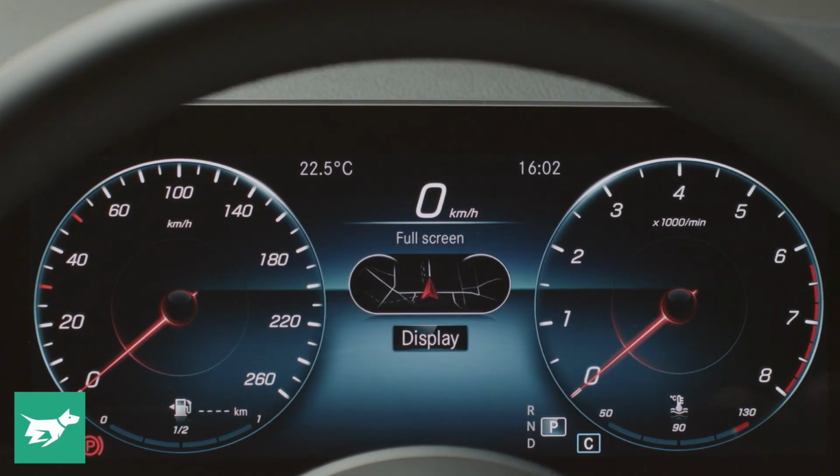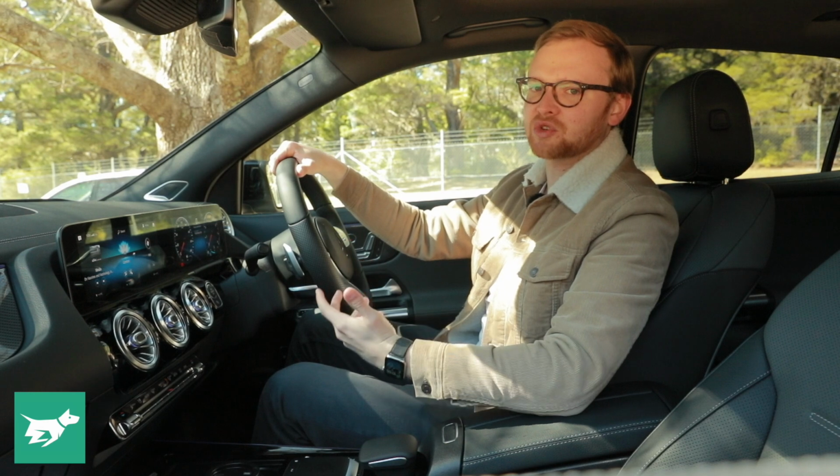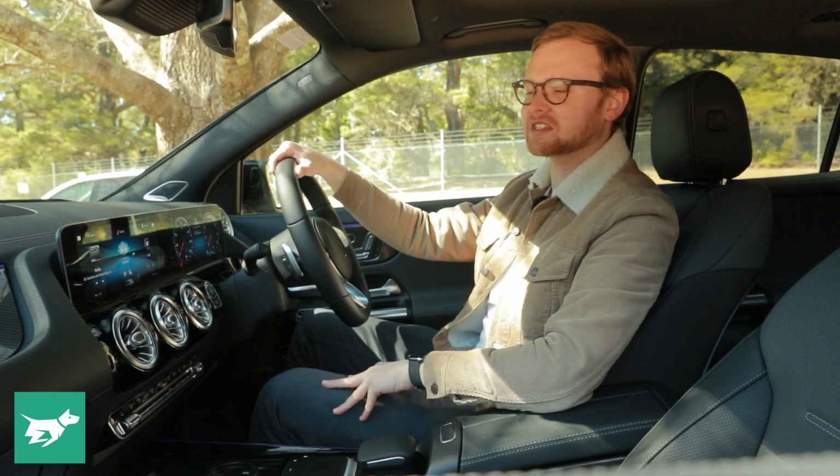Now on the right side, that trackpad controls your driver's screen, which is the same size as the central screen, and it's really customizable. You can put a cool binocular view of a full map up there. You can put your media, your trip computer information. There's heaps and heaps of customization in this tech.